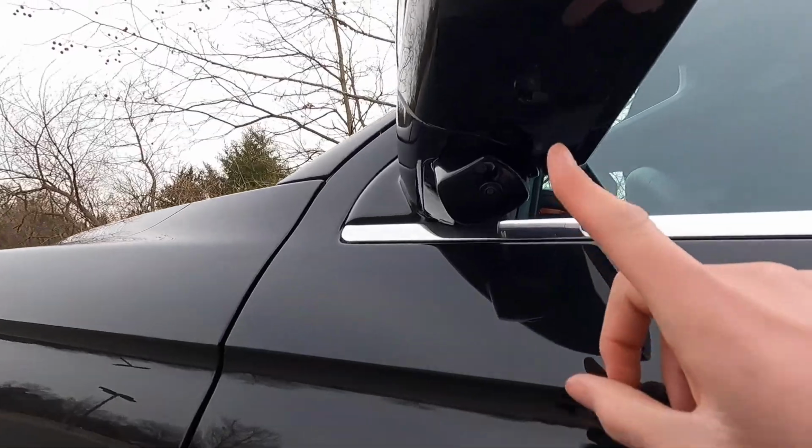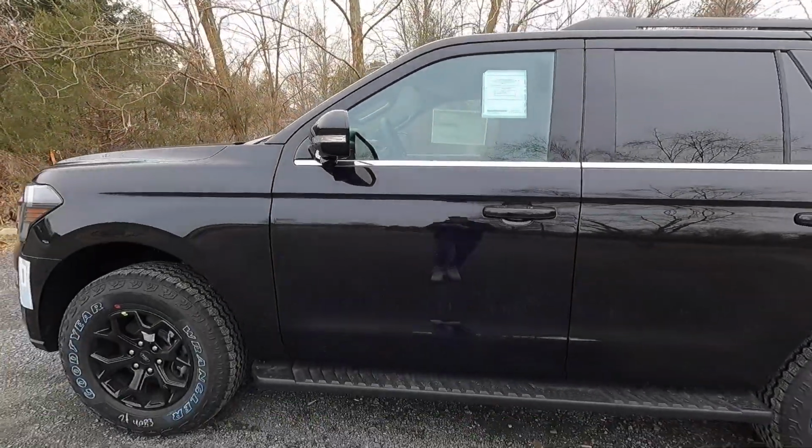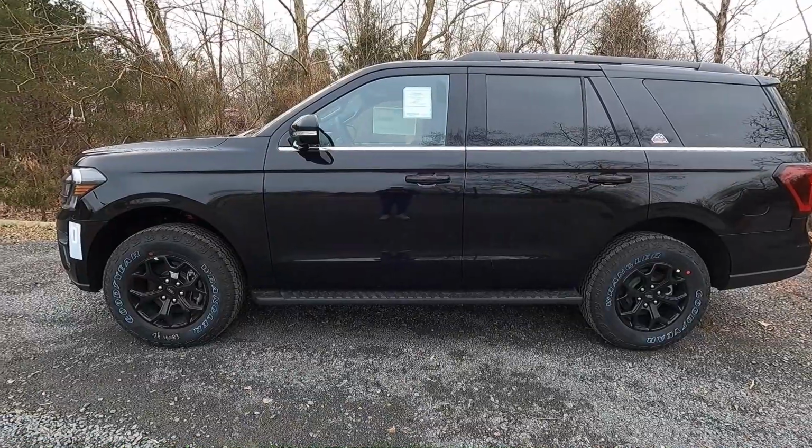As well as you get a puddle light right here as well, which comes standard on the Timberline, and that works with the zone lighting feature, which is really, really cool. And I'll show you guys that when we move into the interior.